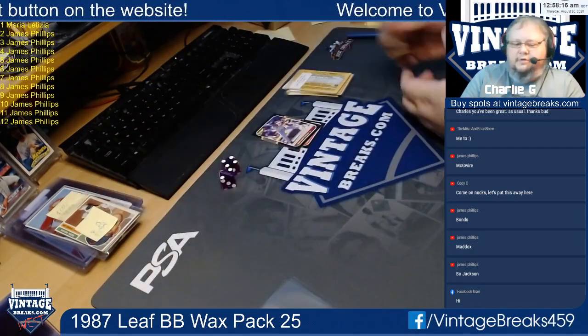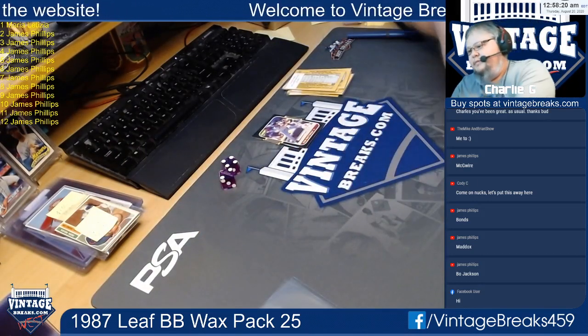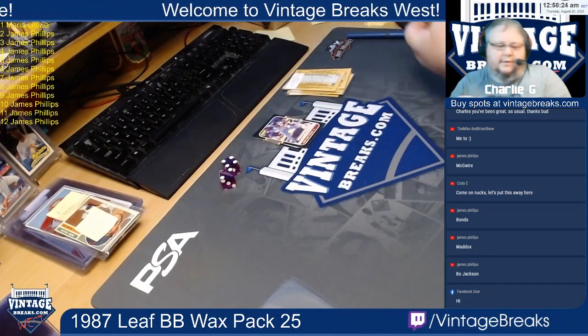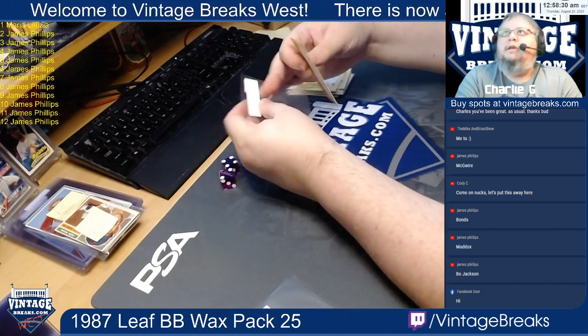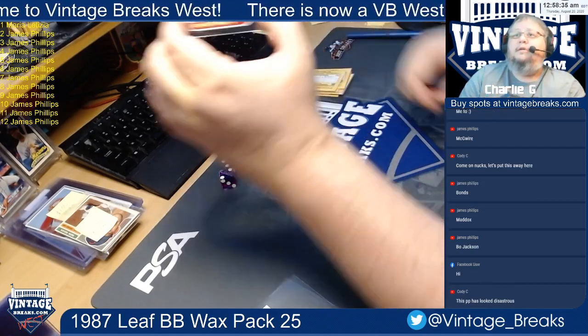Danny Cox is our next one up. Oh, oh. We got Mattingly. Mr. Baseball himself. But he isn't who I was talking about. He is an excellent card. This has actually been a really good pack.